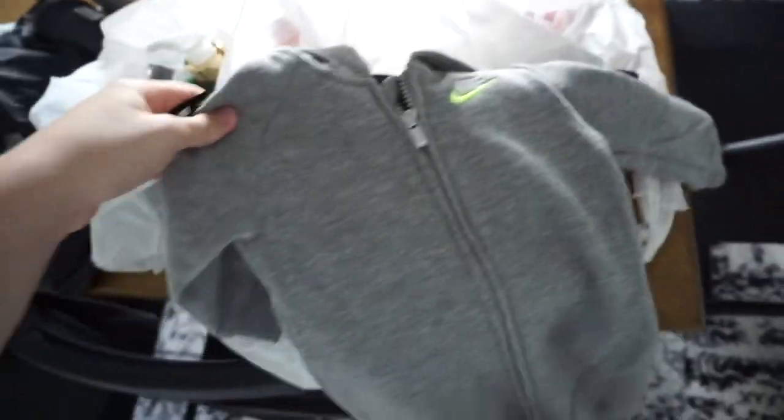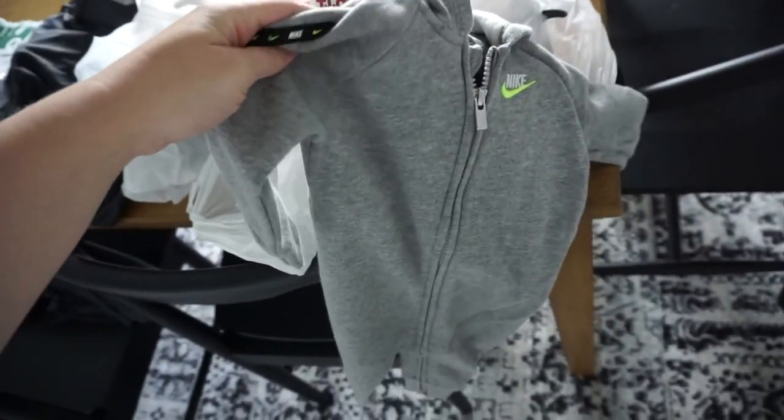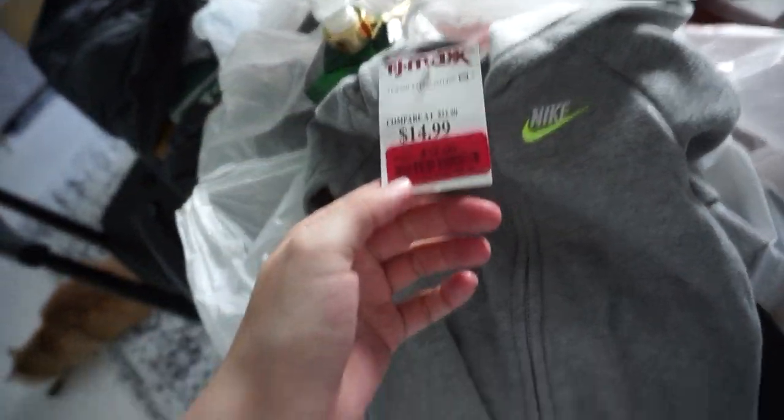And then lastly, we got something for Ash. He got a Nike onesie. It's a thick fleece and that will fit him come fall. It should be 9 to 12 months, and it was on clearance for $12.